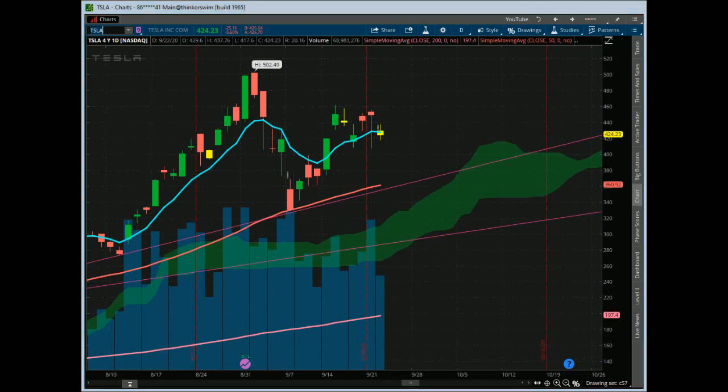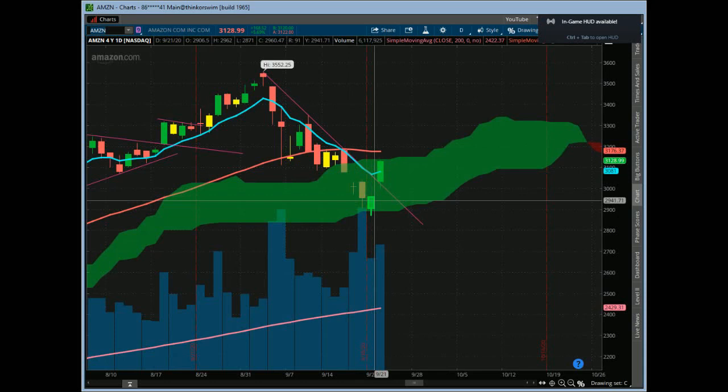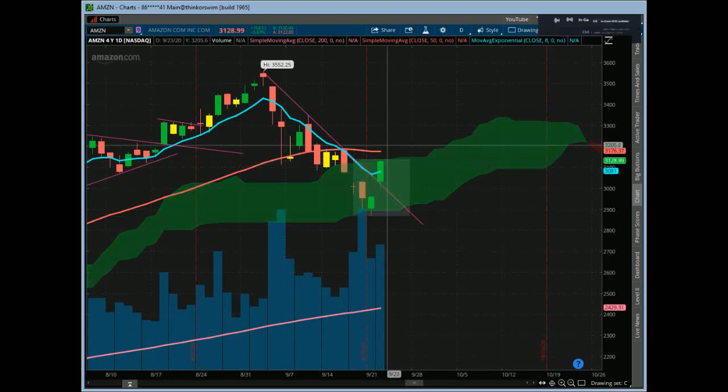Some other ones that were on the radar today that were pretty important, right? So Amazon, of course, huge day on Amazon today in terms of range, up 168 points, but a lot of that's from the gap. We did get over the line. This is the first day over its downward trend line, so now that puts us into a trend box here. So now let's see if we can confirm above that level here, ideally above the 50-day moving average, some volume, see if this thing's ready to start trending up again.